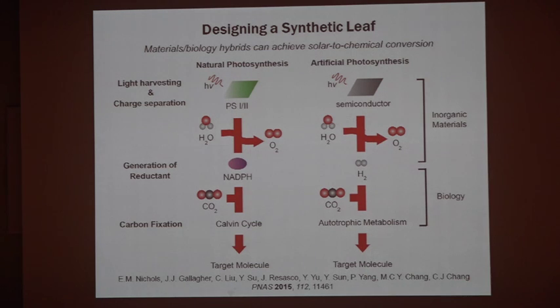Here's a blueprint for what we want to do in terms of designing a synthetic leaf and where the chemistry will break down. I'll give you a little bit of an overview of photosynthesis in more detail. Light harvesting and charge separation are other words for solar capture. Sunlight comes into this photosystem, and it turns water into oxygen and nature's version of hydrogen, which is NADPH. This is called generation of a reductant, a reducing agent.